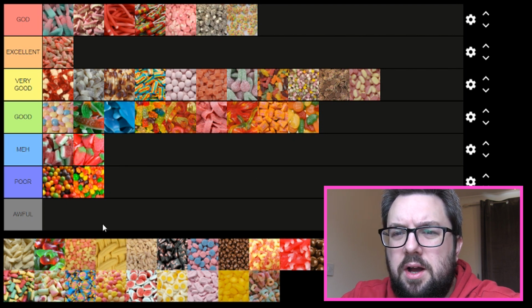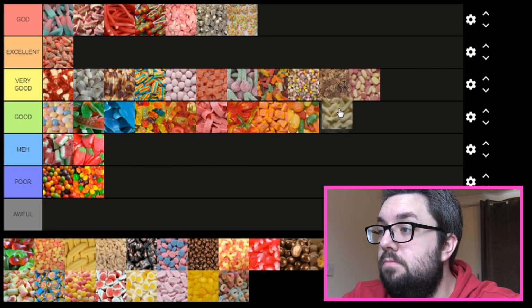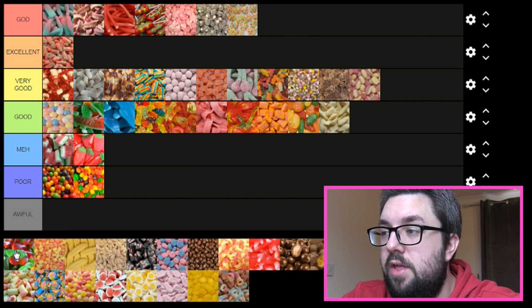They're just weird, aren't they? I don't understand why they taste weird. That's weird. White mice, good. Yeah, they're just white chocolatey. They've got that unique Pick & Mix white chocolatey taste.